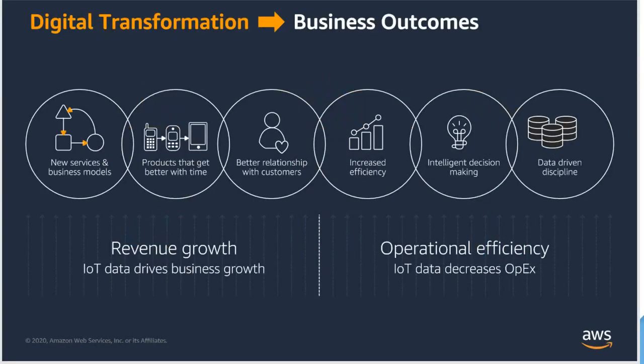So why all of this? Of course, digital transformation leads to valuable business outcomes: new service and business models for the machine builder and the OEM, product improvements, customer satisfaction, increased efficiencies, of course, intelligent decision-making, and a data-driven discipline. No more guessing, no more magic. It's all based on the data.